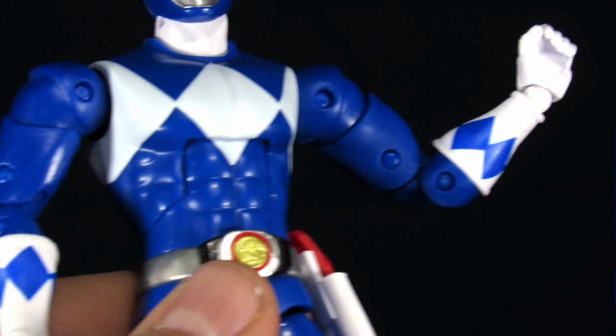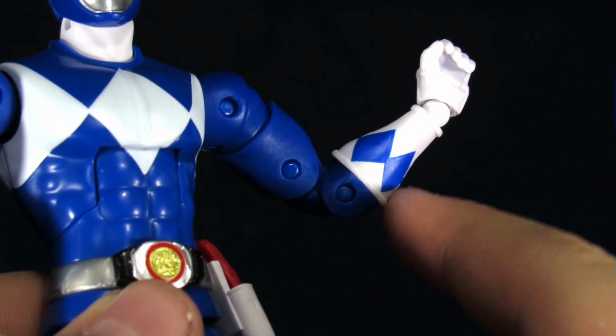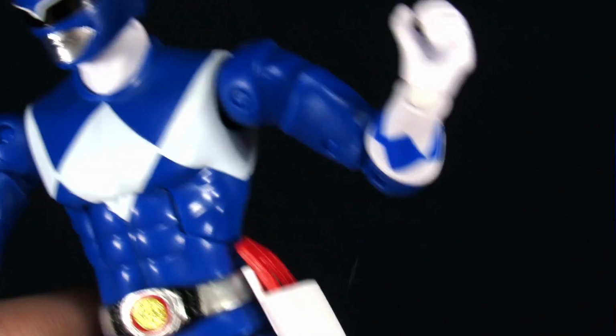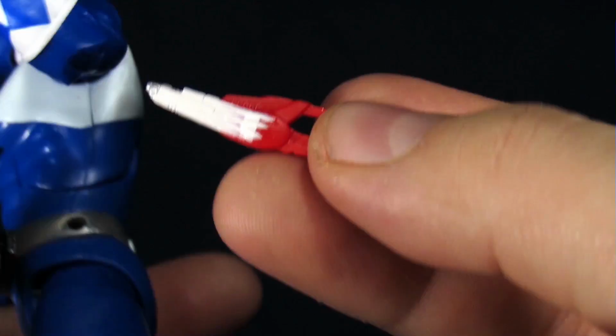For the arms, nice little bicep going on there. Got their gloves with the little diamond patterns going around the sides of the glove in their corresponding colors. Hands in a gripping pose for a weapon that they didn't come with. They only come with the Blade Blaster here on the side, which each Ranger comes with.